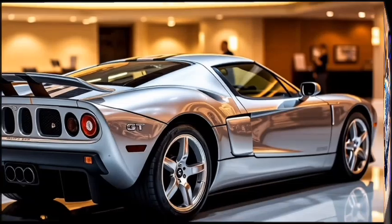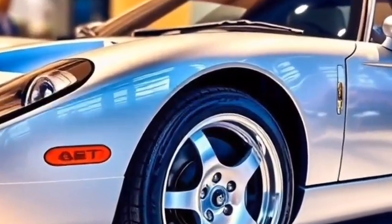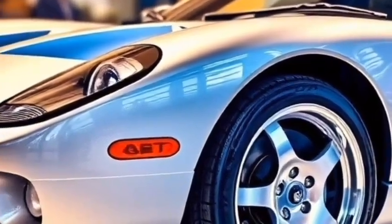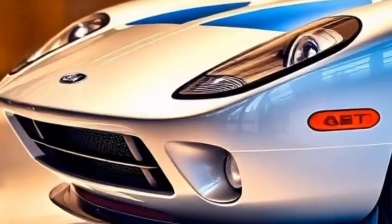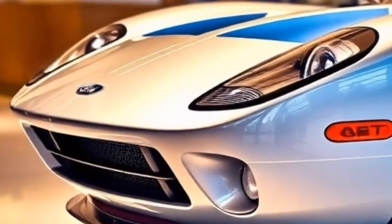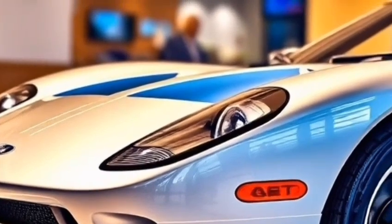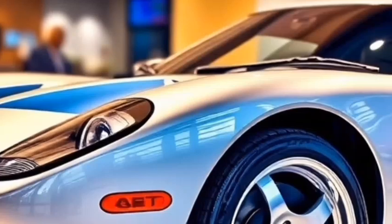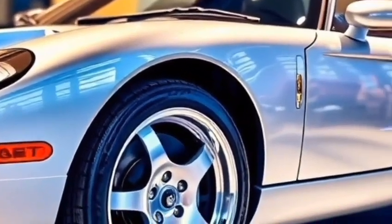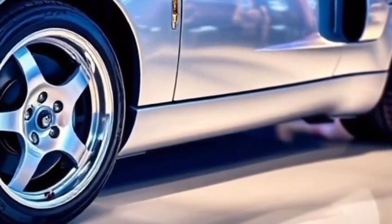The 2005 GT also marked a turning point for Ford's performance division. It was a statement that the brand could compete with the likes of Ferrari, Lamborghini, and Porsche in terms of engineering, performance, and design. The GT wasn't just built for nostalgia. It was built to perform, and it did just that. Car enthusiasts and critics alike praised it for its balanced handling, explosive power, and beautiful execution of classic design language.